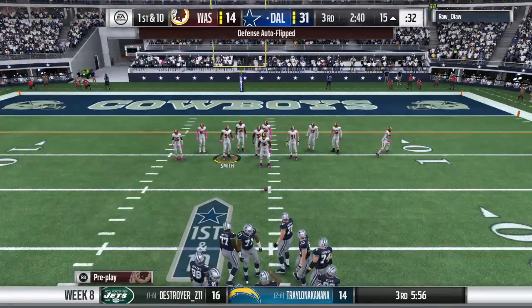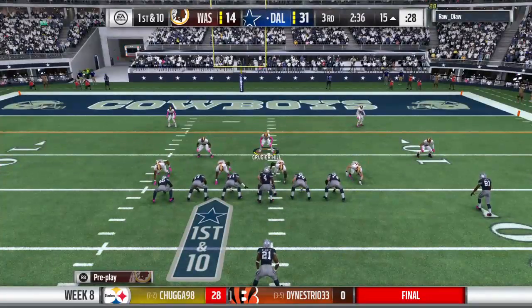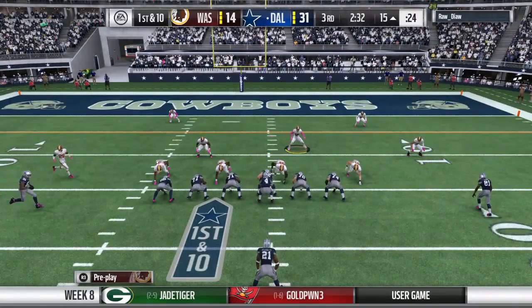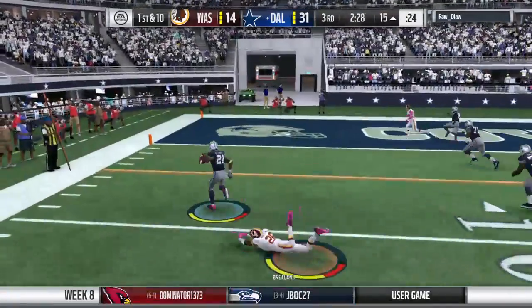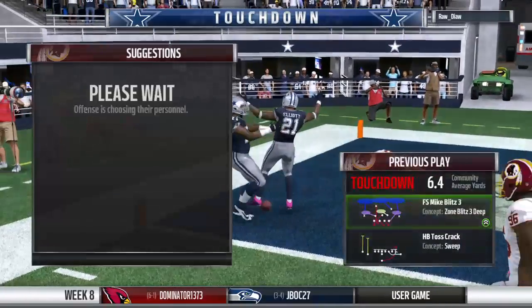Offense comes to the line now, 1st and 10. And on the outside, they're playing press coverage. One man in the backfield, Elliott. Now they'll run it on the toss. And he is into the end zone for a Cowboy touchdown.